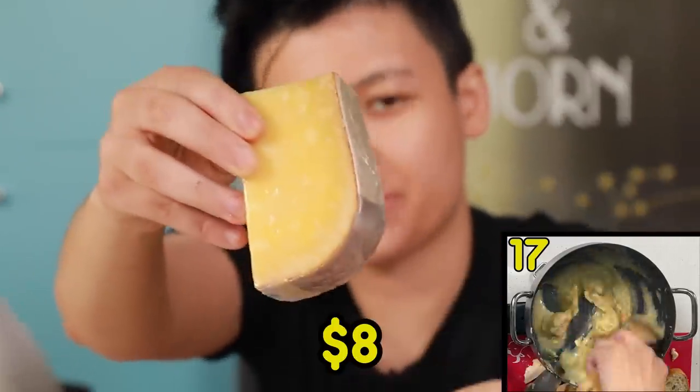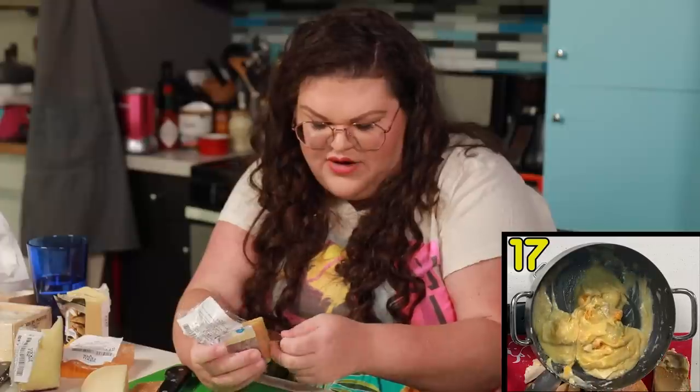Two more cheeses. Clarina! 36-month Gouda. This has been aged for a year and a half. No, 3 years. I love Gouda. It's very Gouda. Oh, I love it. I've had Gouda before, but that one I just wasn't like loving it. It's creamy, but it's subtle. And then it's also like a sharpness to it.